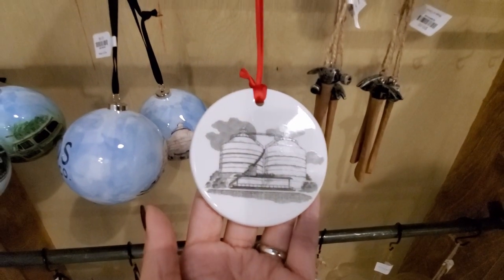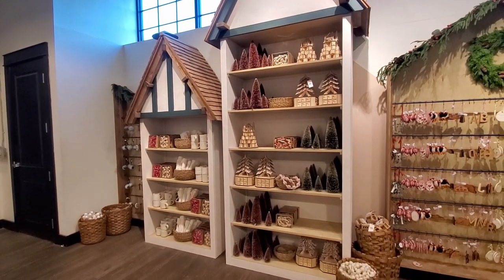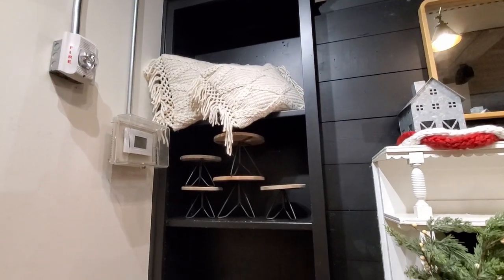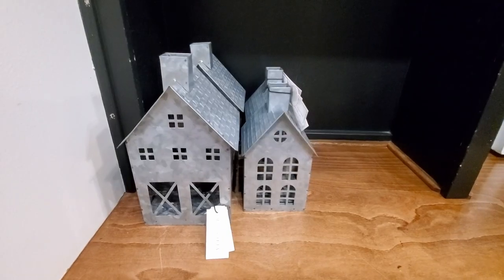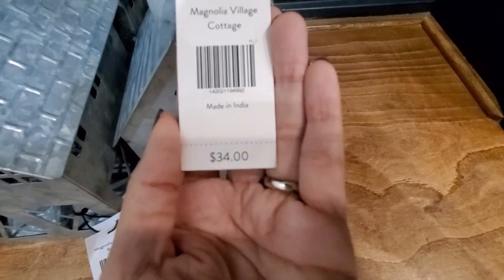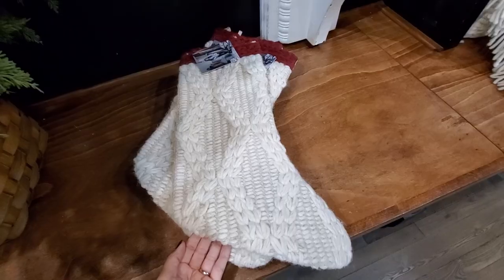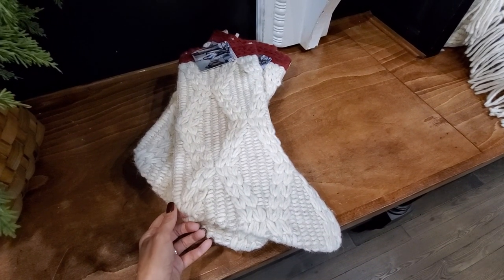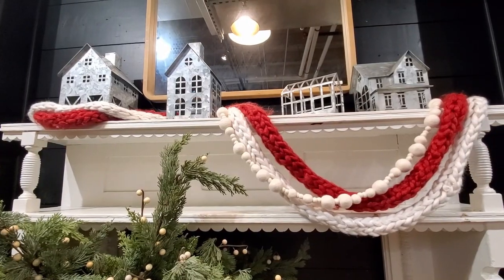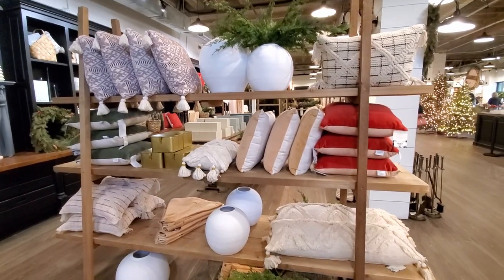So what do you think of the ornaments? I like them, especially the ones with the silos on it. They look very cute. And also the butter brush trees. I like the colors. And this Christmas village that they have here. I think along with the advent calendars and the candle holders, they are my favorite from this collection. And the stockings too. I like the colors they chose for this season. Many beautiful things to choose from.